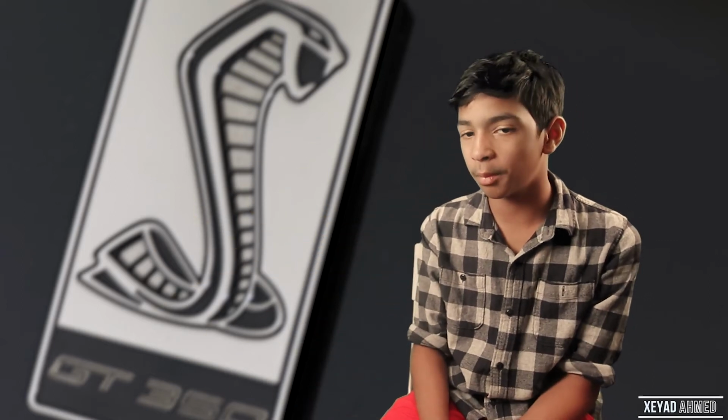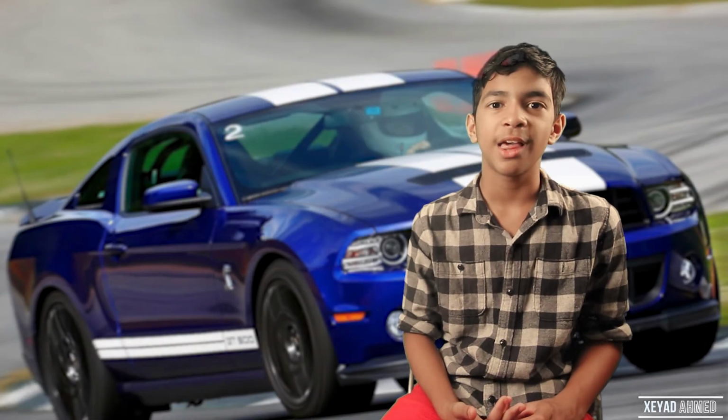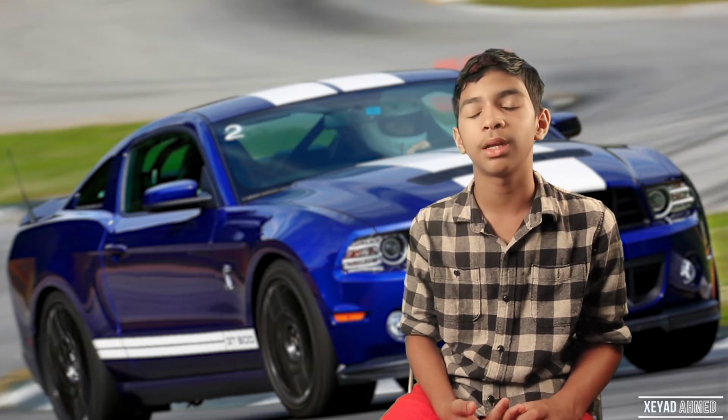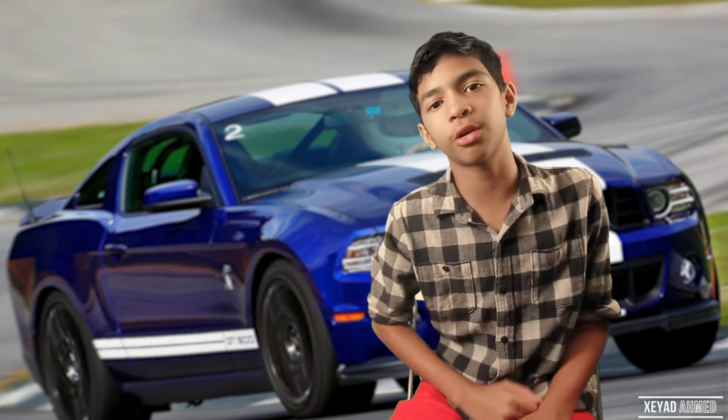Jumping back to 2012. Remember I told you they changed it to an all aluminum block V8? Yeah, they added horsepower. Just when you thought my Mustang can't get any more powerful, it's like 530 horsepower, man, that's crazy. Yeah, no, that wasn't crazy at all. Compared to the 2012 GT500, that car had a 5-liter V8 that gave you 662 horsepower. You heard that right, 662 horsepower.